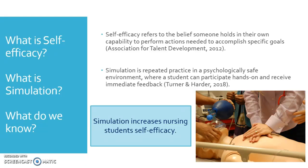I chose self-efficacy because the definition focuses on the capability to perform an action, which is what I wanted to study. So for my study, self-efficacy is defined as the belief someone holds in their own capability to perform actions to accomplish a goal. For this study, simulation is defined as repeated practice in a psychologically safe environment where students can participate in hands-on and receive feedback. According to literature, simulation increases nursing students' self-efficacy. Let's take a closer look at literature.